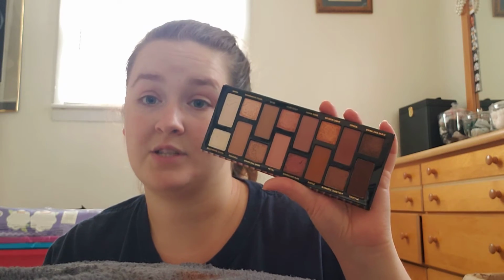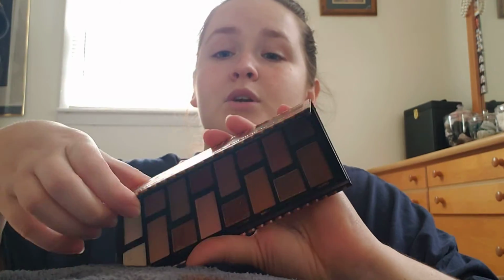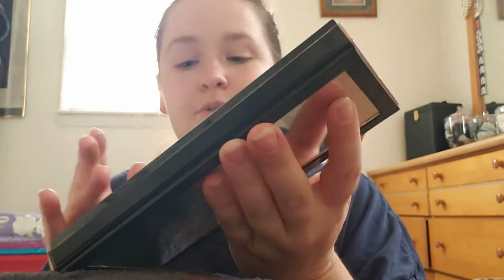If I used this up or I broke it or lost it, I would go get another one, and I would pay full price for it. That's how much I love this palette. So I just wanted to show this to y'all, and I know it's been 10 minutes. I'm just going to do a few swatches so you can see.